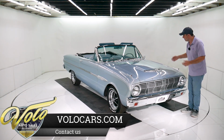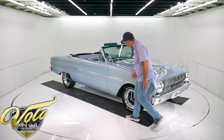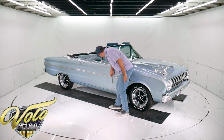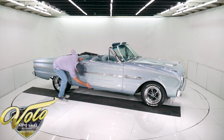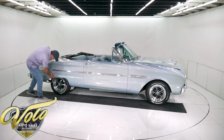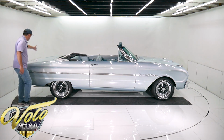And the body is amazing. The gaps are spot on, square, flush, smooth all down here. This is all super nice. These gaps are precise. All nice, no bubbles. It's like this all around the car. Super nice, clean body. This is all beautiful back here.